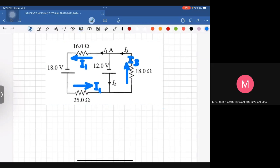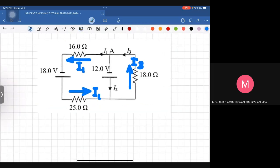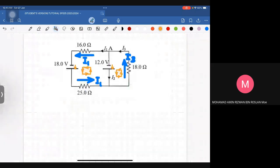Okay, so that is our circuit. So, do the EMF directly too. There are 2 cells. And we designate the direction of loop. I want it to follow the same as this one. I want it to be positive. Okay, so that is the direction of loop and direction of current, done. Okay, so now we try to solve.